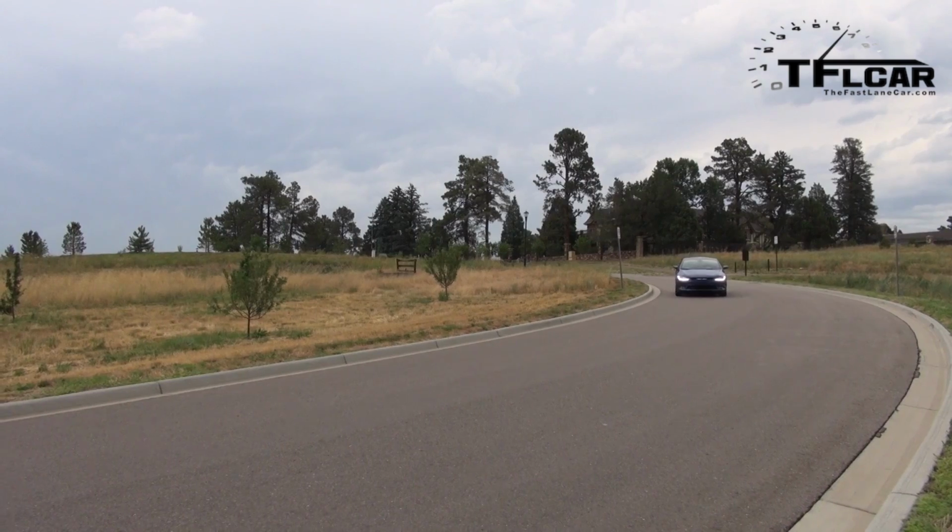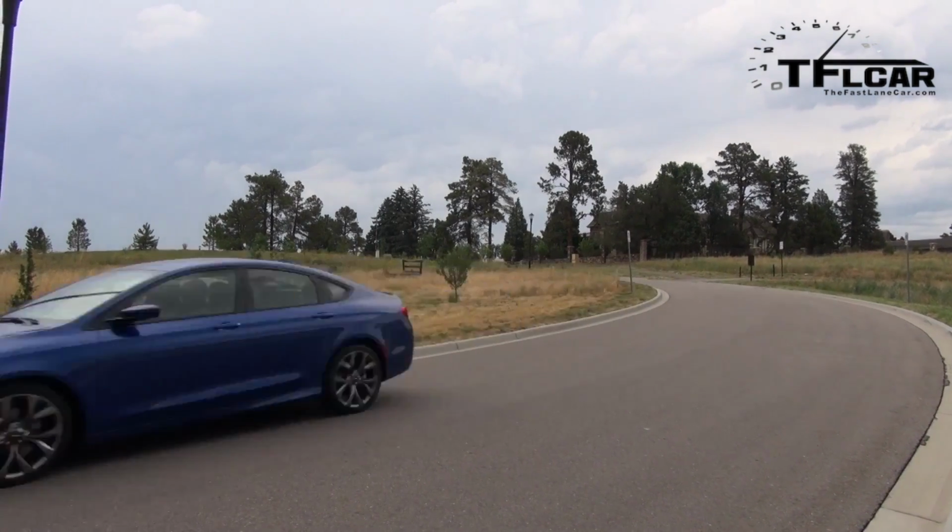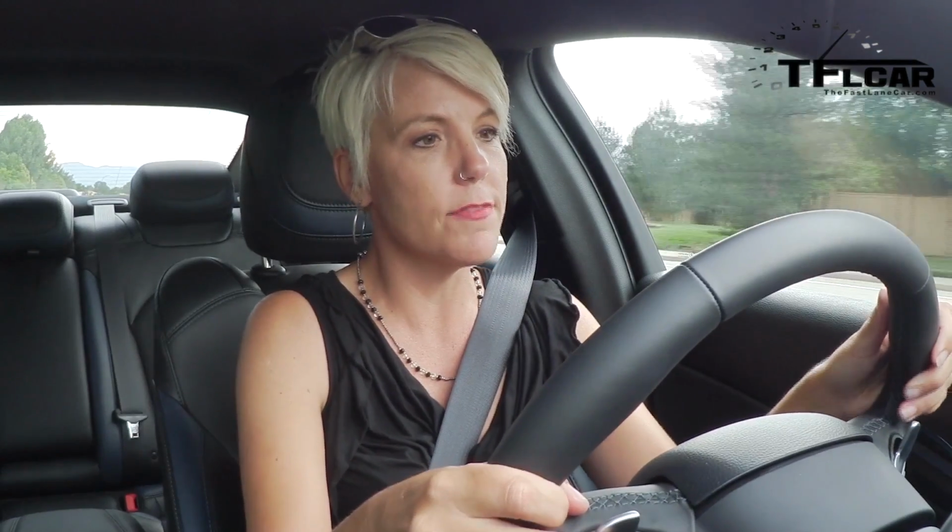I mean, right now I'm just rolling front wheel drive because it's a beautiful day here in Colorado, so I'm not having any issues. Now, if I want to hang out on the red line, let's see if it'll let me do that. It's telling me to shift. Oh, it holds it! Oh, it holds it at the red line! Thank you, Chrysler! That is awesome!